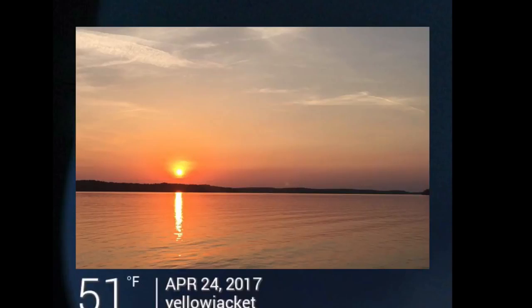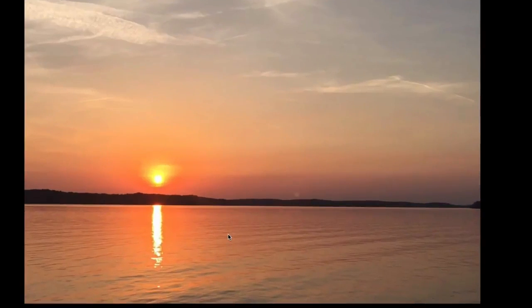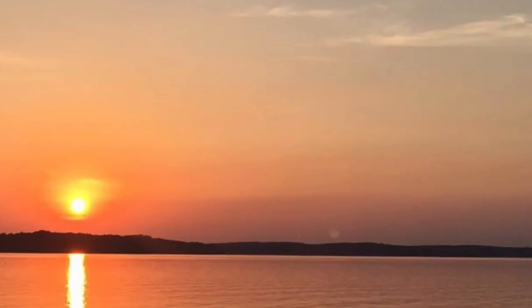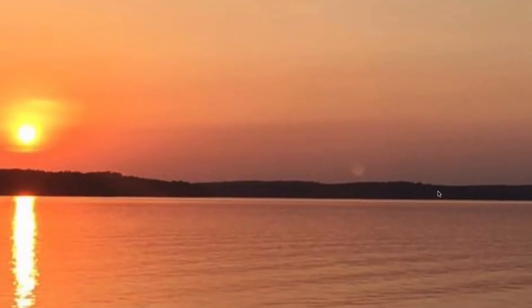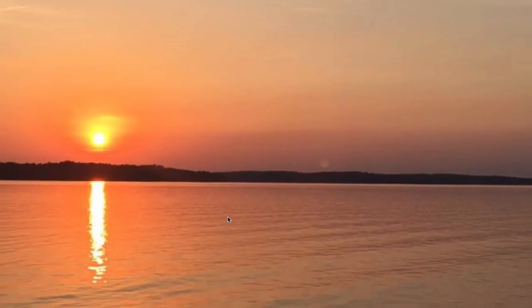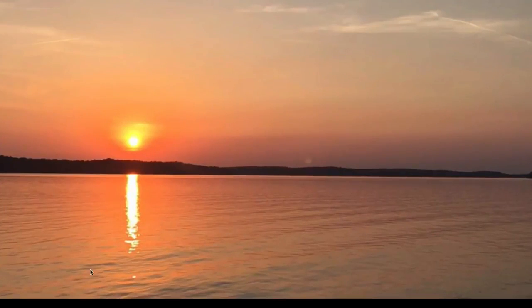Now check this picture out. So this is from Carolina, and look at this. Again, we're getting these. This is not a lens flare. But the problem with this sitting so low on the horizon is I'm not seeing a shadow from it, so it could be a lens flare. It's hard to tell when it's a still shot. But great shot, and thanks for sharing it with us. That could definitely be an object.